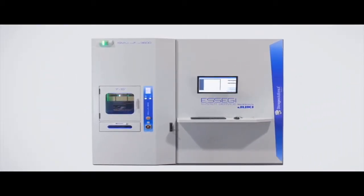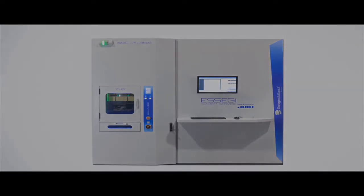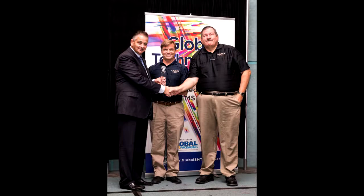The Ultraflex 3600 is the first and only component storage system that accepts any mix of reels and trays and automatically configures itself for optimum use of storage space. And the Ultraflex can communicate with all major brands of SMT placement systems. It is also fully compatible with all existing ISM units of prior generations.